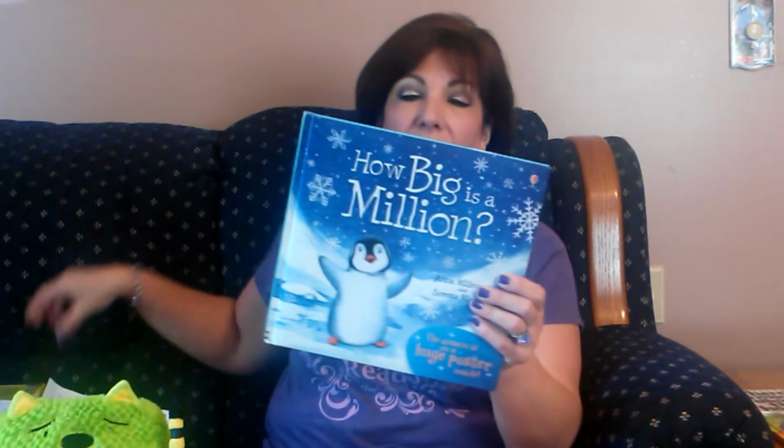We also have wonderful picture books. Our picture books have padded covers. This one in particular is in a series of Little Pipkin, the penguin who's very curious. He wants to know how big is a million. So you can see how wonderfully colorful the pages are inside.